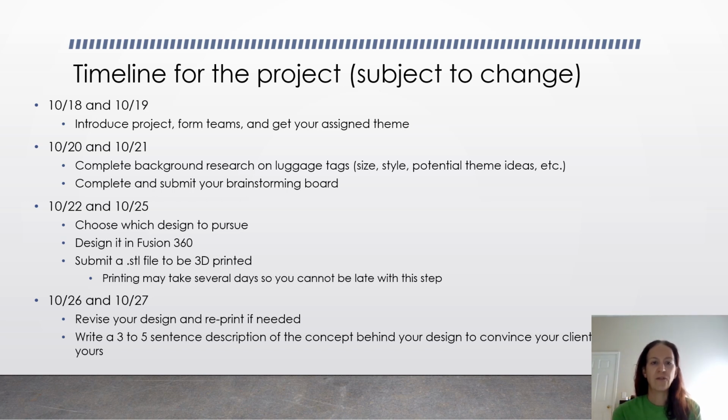On the 20th and 21st, I want you to complete some background research on luggage tags. Don't assume that you know everything there is to know about them, or that you have a handle on what design options might be out there that have proven feasible in the past. So look at the size, the style, potential theme ideas. If you got a baseball themed luggage tag, look and see what's out there for baseball themed luggage tags. What ideas are workable for this project? Some of them won't be, some of them might be, and some might give you an idea of your own to build on. And then you will complete and submit your brainstorming board.